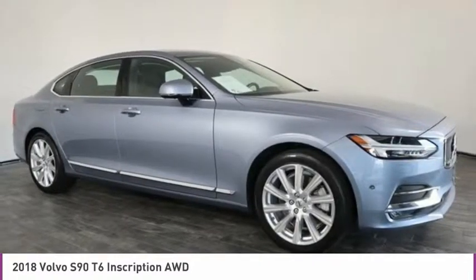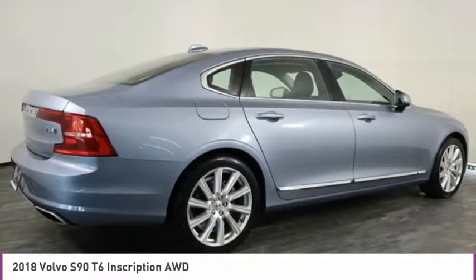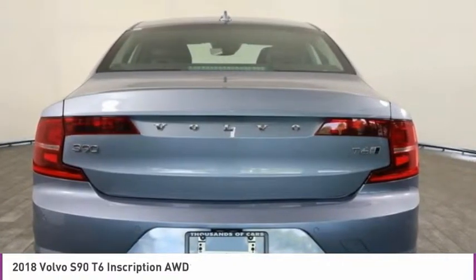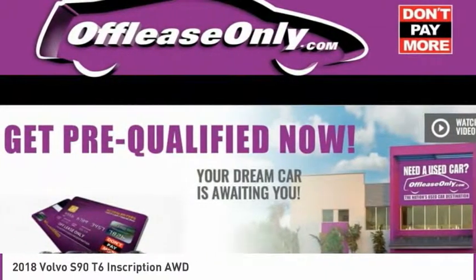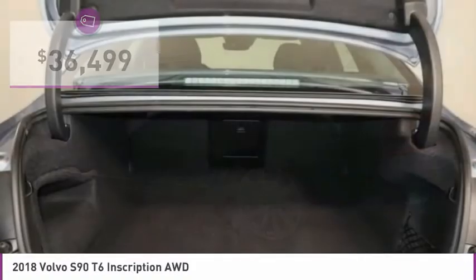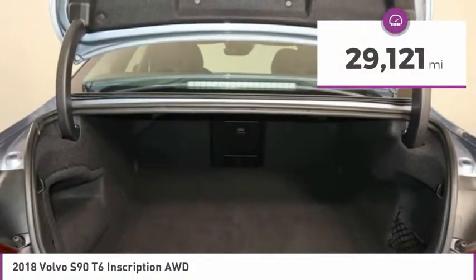The smooth ride gets you where you need to go in comfort, with the interior featuring many amenities not found in other vehicles. The quality reputation of Volvo is evident in this vehicle and is priced below $40,000. This vehicle has less than 30,000 miles.